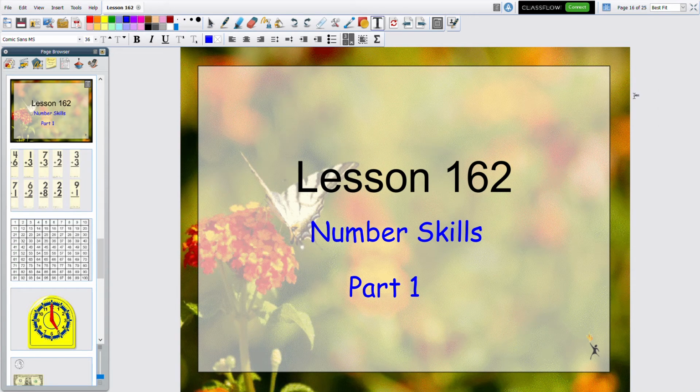This is lesson 162, number skills. This is part 1. This is going to be our practice. Make sure you go to part 2 so that you can get the paper done too. We have a one-sided paper today. Remember to save the back side for 2 days from now. It's for lesson 164.